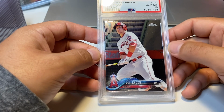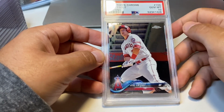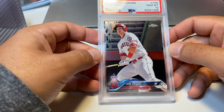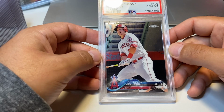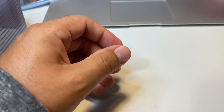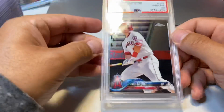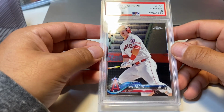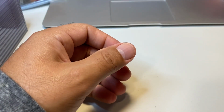but also Mike Trout's been injured this year, so I'm sure his stuff is down a fair bit because of that. I bet at one point this was a $100 card. Now it's maybe a $40-50 card or something. But anyways, happy to get a 10 there. And twice as nice to have 2 of them. So very cool there.